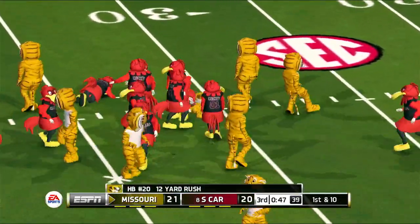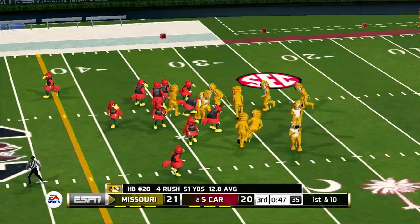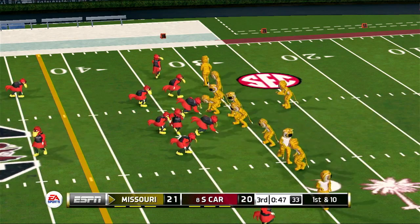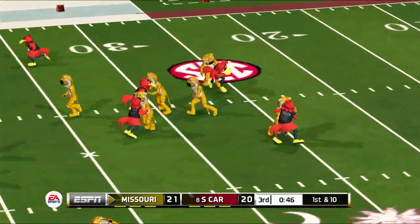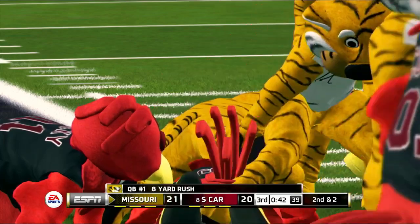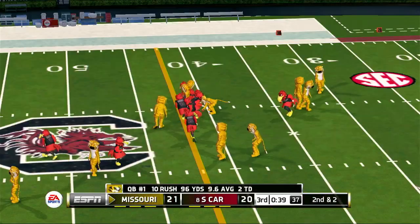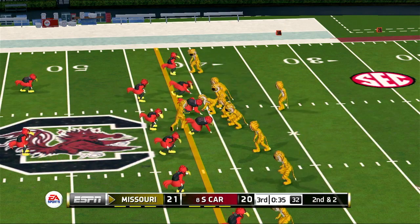And he tackles him hard at the 32-yard line. That's good for a gain of 12 yards. First down. They'll spread the field here. Let's see what the defense does with a five-wide outlook. And he's tackled at the 40-yard line. That makes it second and two. Missouri is up one.